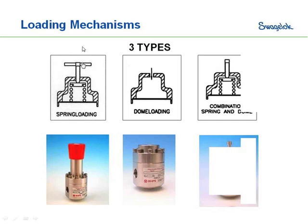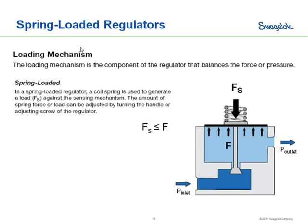A spring-loaded regulator is very common. Your loading mechanism is a spring. As that spring is compressed, as you turn the handle in and compress the spring, that generates the load on the sensing mechanism. In the diagram that we're seeing here, the load generated by the spring is less than the internal forces of the regulator, so our sensing mechanism is still held upward, keeping the poppet in the seat.